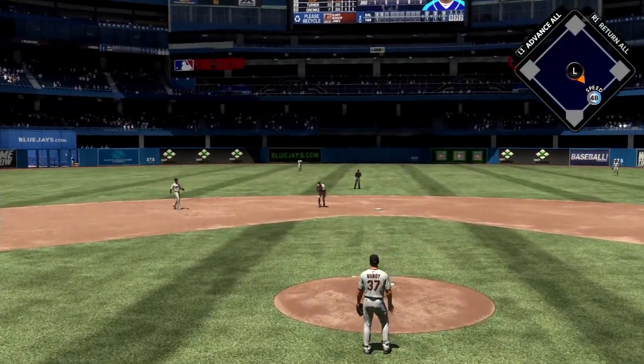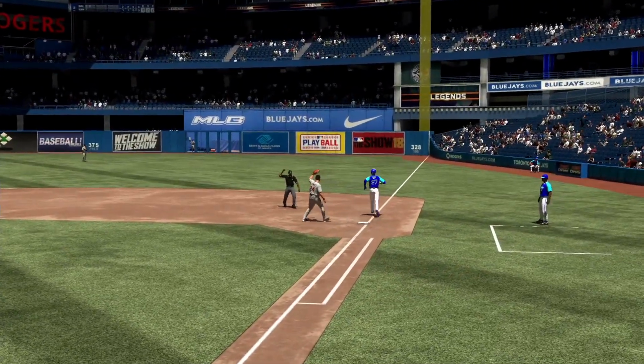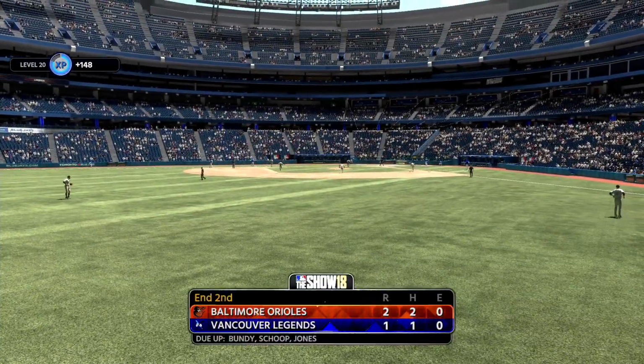Grounded back up the middle. Taken in by Scope. Throw in the dirt, but a good scoop at first saves an error as this side is retired.